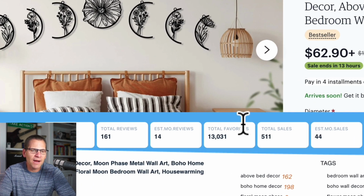And then once again, whenever you see total favorites, whenever we look at that stuff, it actually gives us a sign that there's good demand for this product. So that's another thing that I look at. But this is a great product as an example, but you can see this here is building off of the last product that we've seen, which is in the moon phase. And this is a metal sign that can definitely be done print on demand.